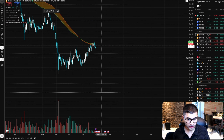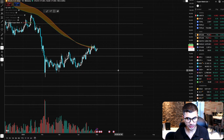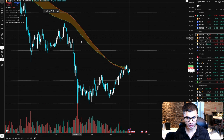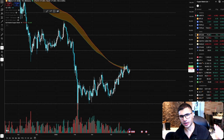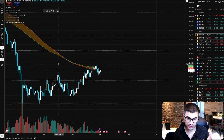So in terms of microstructure, things are winning for the bear side. Okay, possible rejection here. So it's going to be in the traders' mentality that, yeah, we got rejected there, so a lot of traders are going to take advantage of that opportunity.